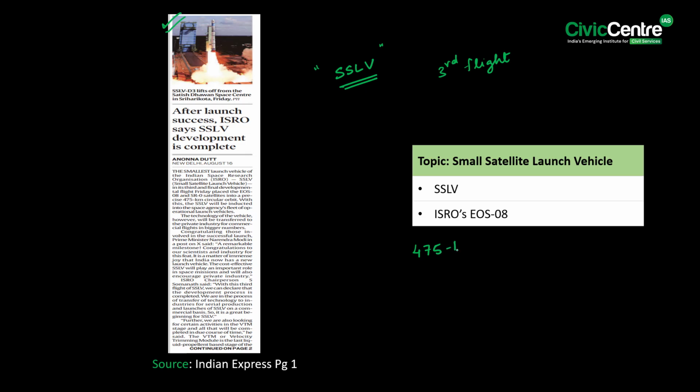It also marks the completion of ISRO's Department of Space SSLV development project. The New Space India Limited, which is the ISRO's commercial arm, and India's private space industry can now produce SSLVs for commercial missions. Significantly, with this, the SSLV will be inducted into the Space Agency's fleet of operational launch vehicles. In this context, let us first talk about SSLV and then about the mission.